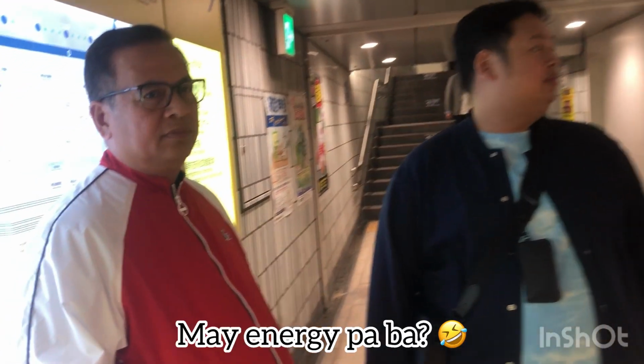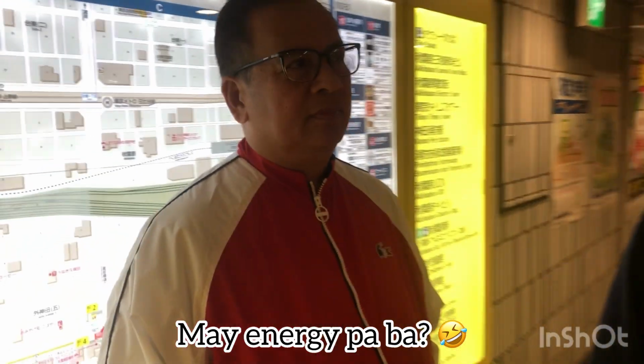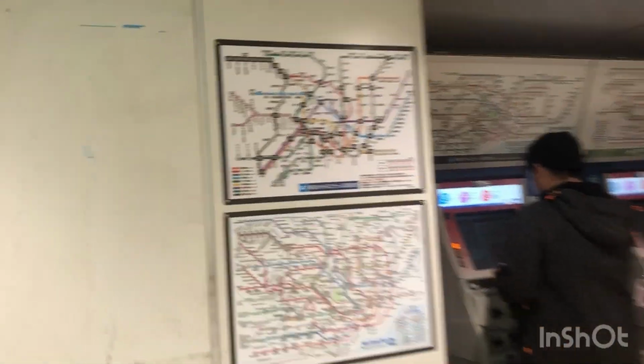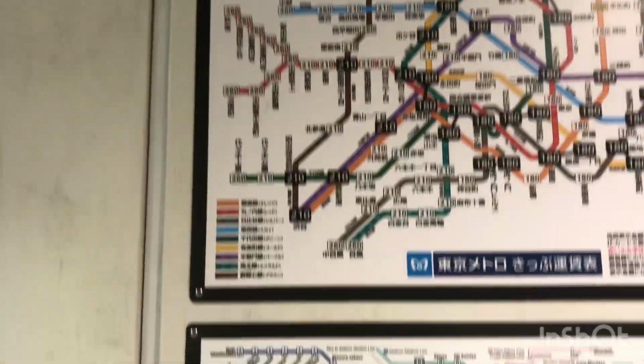So after taking a nap, we're now going to Shibuya. Shibuya is one of the most popular tourist spots here in Tokyo. Let's go! So we're gonna go to Shibuya using a train because we love trains.